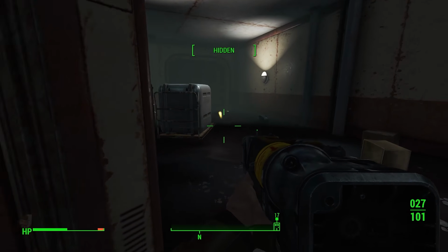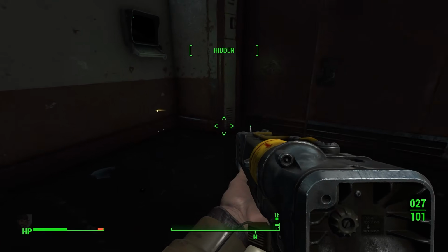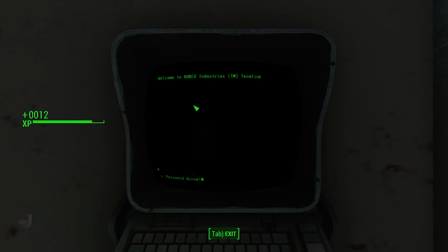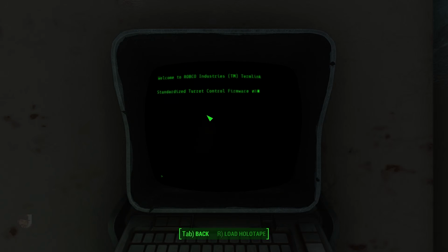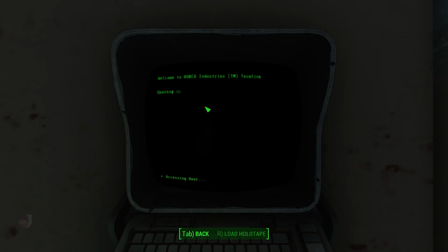Oh, great. That is the unmistakable sound of a nearby Assaultron. The door at the end of this hall is locked by a novice-locked terminal. After hacking the terminal, we find turret control and door control. I went ahead and turned off any turrets, just in case this was connected to any I hadn't already destroyed, and then we can open the door.